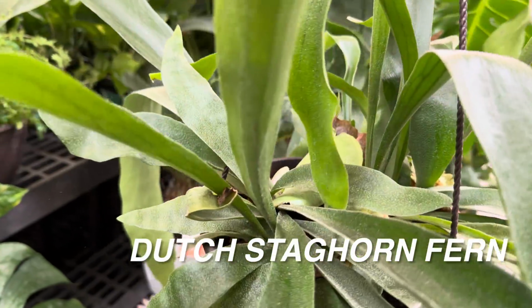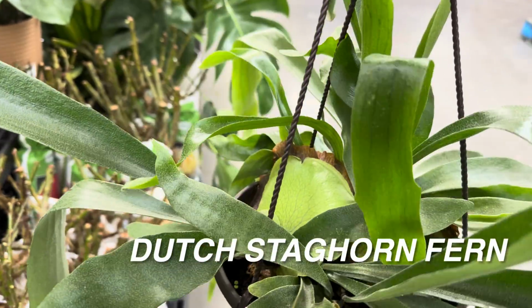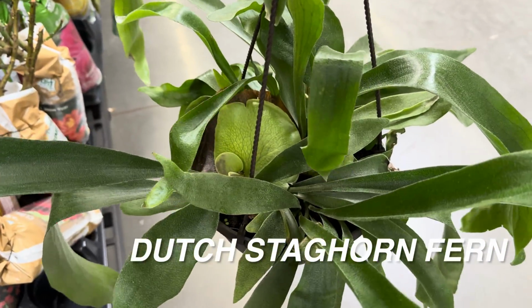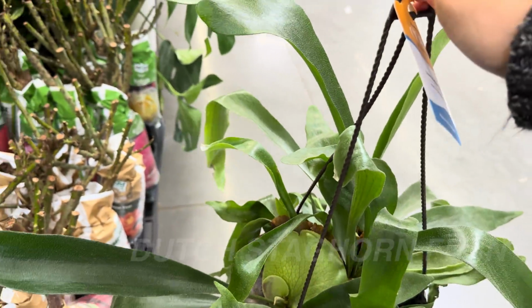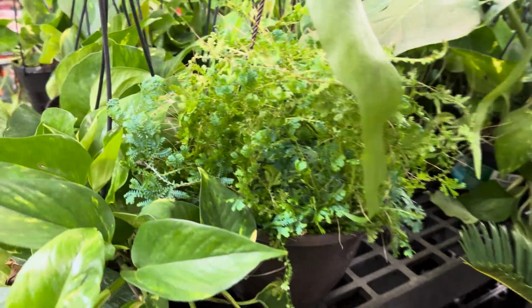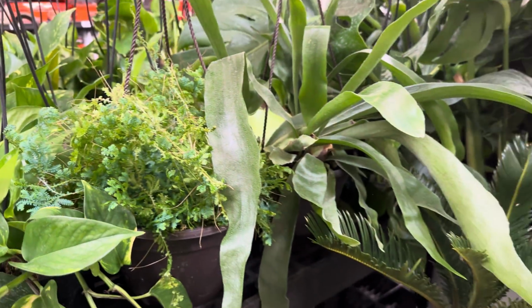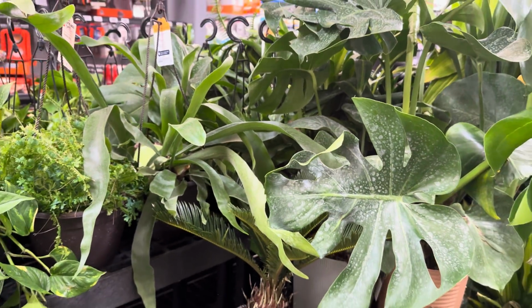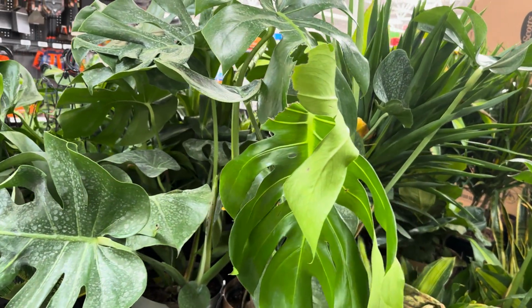And then we have a Dutch Staghorn Fern. This is one that I saw the other time I visited here, so it's still here. I really love it. It looks really nice. I'm gonna definitely get one of those Staghorn ferns to add into my home once I figure out how to mount them on a plank.